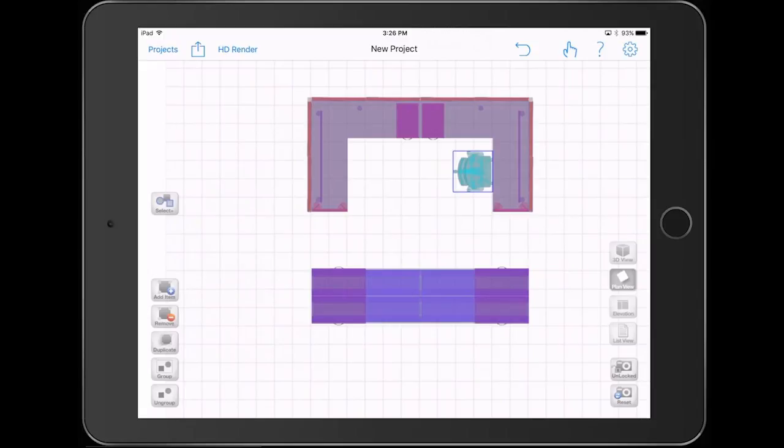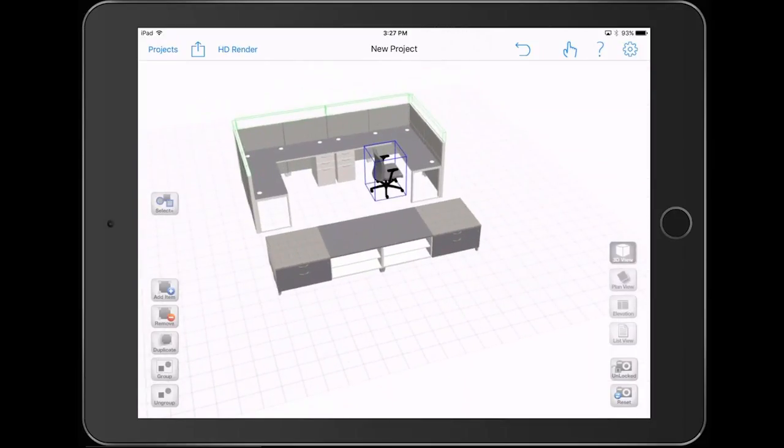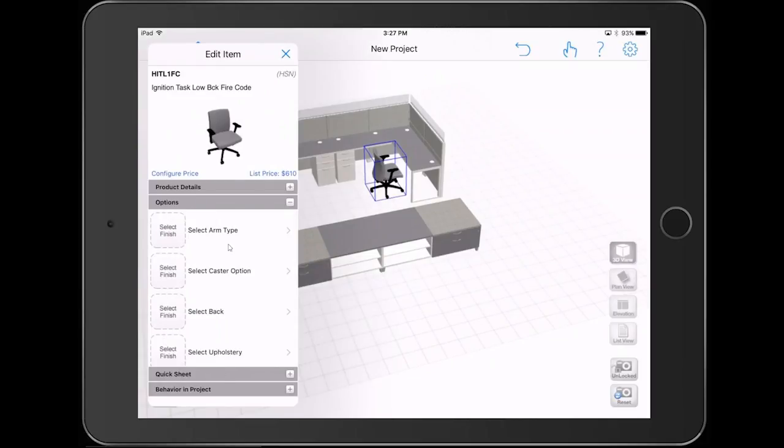All right. So again, what we're going to look at right now is improving some of our scene builder skills. And moreover, what I want to look at is the specification option structure. That sounds a little fancy, but what that really is, here I'm going to double tap on that chair, is basically the swatch options that we have here to specify the product. So, understanding what some manufacturers have, what other manufacturers don't have, and what that means to you.